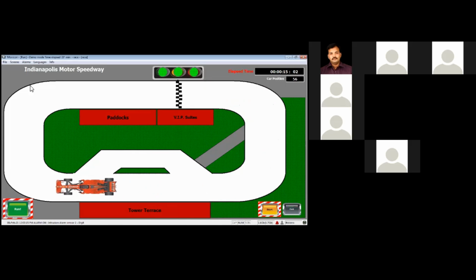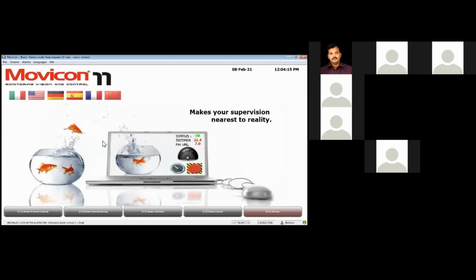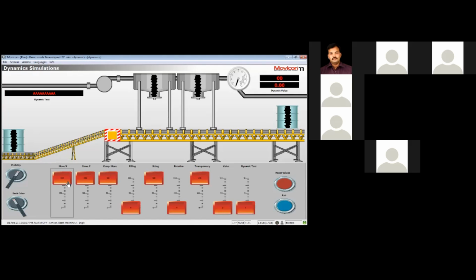There are different ways; the simulation environment is also available before your real-time running. We can see an excellent demo facility is also available. You can just develop your dynamic simulations. Okay, dynamic simulation is nothing but something you can make for a product demo to the client.